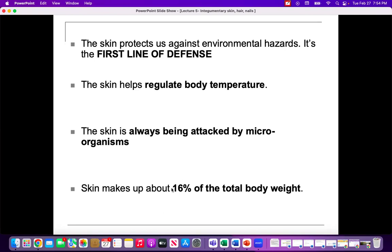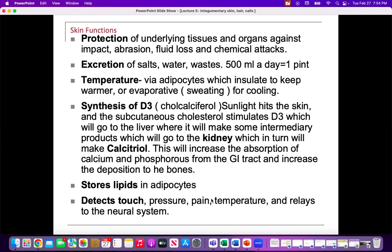Skin is very important, makes up about 16% of the total body weight. We know that it protects us against impact, against abrasions, against fluid loss, against chemicals or chemical spills. The skin is involved with excretion of salts and water. We tend to get rid of about 500 milliliters of water a day, which is about a pint.